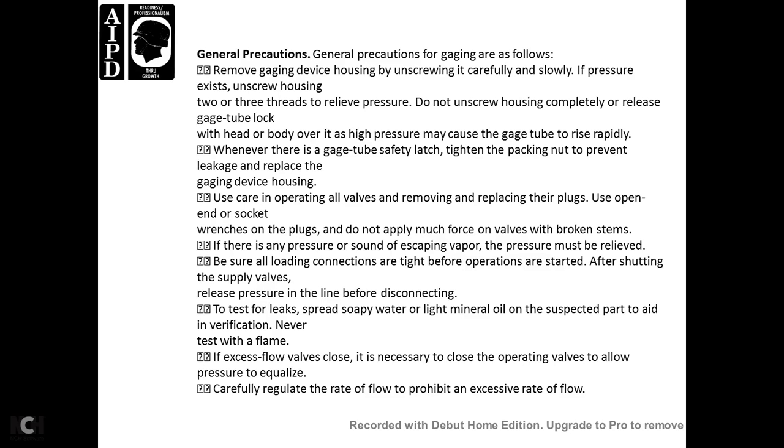Whenever there is a gauge leak in the gauge tube, for safety tighten the packing nuts to prevent leakage when replacing the gauge device housing. Use the correct operating valve to remove and replace the plugs, using an open end socket wrench on the plugs, and do not apply too much force to a valve with a broken stem. If there is any pressure sound or escape of vapor, the pressure must be relieved.